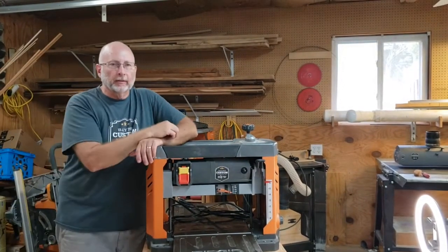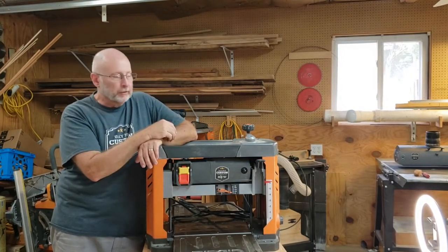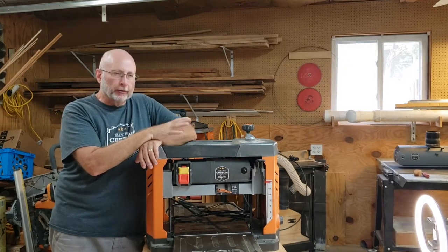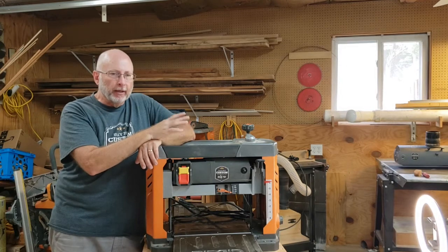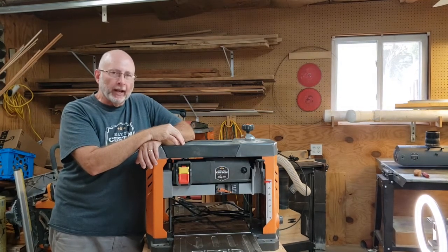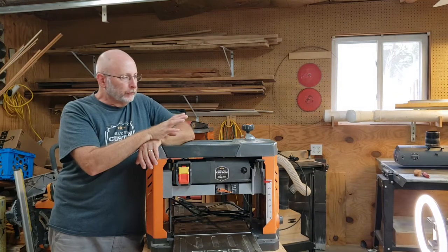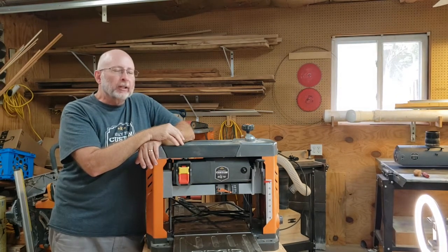All right, let's talk about the last tool that I use for prepping my projects. And it's my Ridgid 13-inch planer. I have had this planer since about 2013. This has been fabulous. It has been there every time I've needed it. However, earlier this year, I ran a hard piece of poplar through it, and I heard something. Didn't know what it was. I heard something. It got really loud.